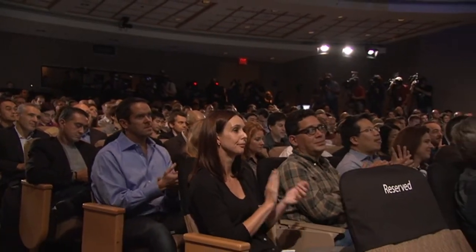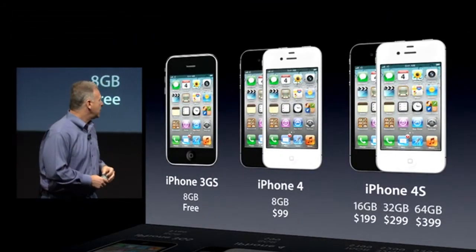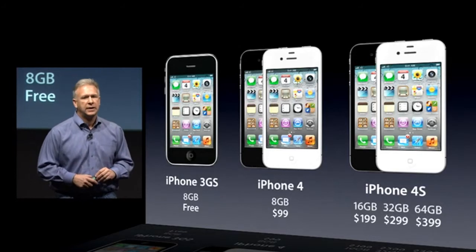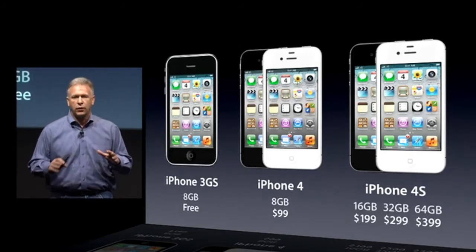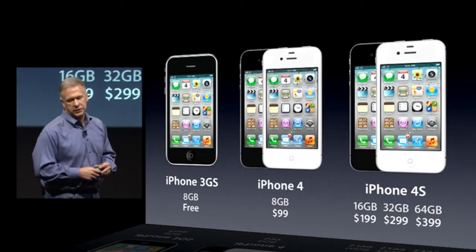So now look at this lineup. An 8 gigabyte iPhone 3GS for free, an iPhone 4 at just $99, and the brand new iPhone 4S at $199. That's incredibly aggressive, something fantastic, the best phones at each price point in the entire marketplace.